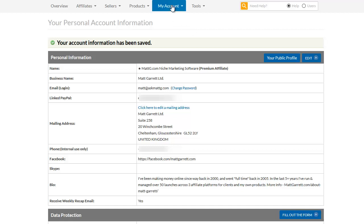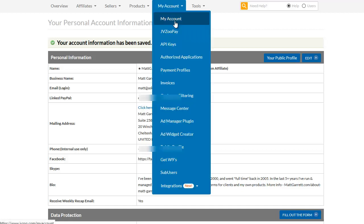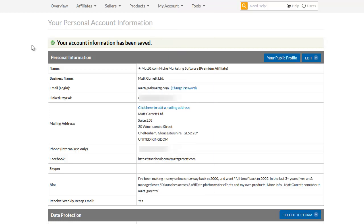So if you come to the My Account page and choose My Account from the menu, you'll end up here. Now at the top here, these are the important bits for getting approved. You want to include your Facebook page or URL, a Skype address if you have one, and a bio. The bio gives a bit more information about you, and you can include something like, again, your blog URL or your YouTube channel URL. To fill that in, simply click on edit and you can pop that information in there.